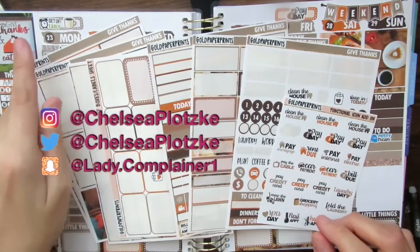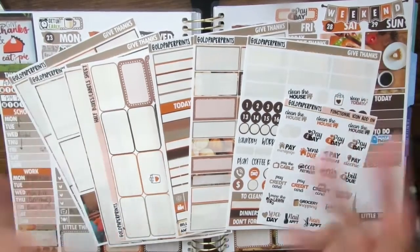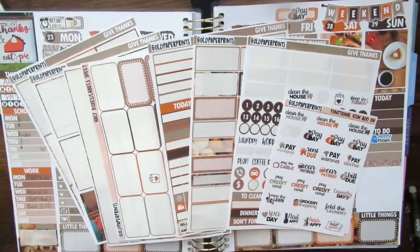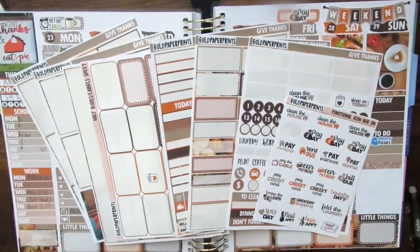For this week, it's going to be the 23rd through the 29th of November, or Thanksgiving weekend. My name is Chelsea if you're new, and this is my Recollections Planner where I use a lot of weekly kits by GoldPaperPrints like this one of Give Thanks.